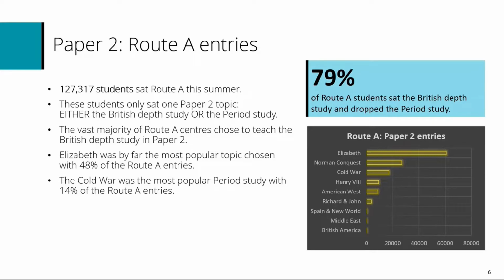Now, the chart on the right hand side below that figure shows the proportions of students in Route A across all the paper 2 topics. So as you can see, Elizabeth was by far the most popular topic chosen, with about 40% of the Route A entries. The Norman Conquest was the next most popular, and then the first period study on the list is the Cold War. That had approximately 14% of the Route A entries.